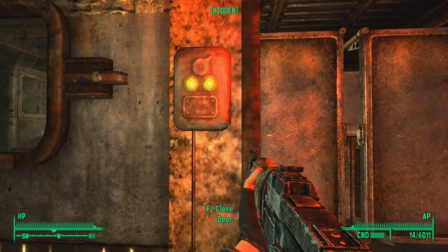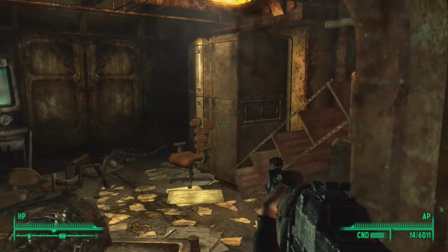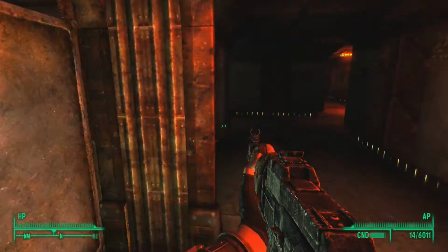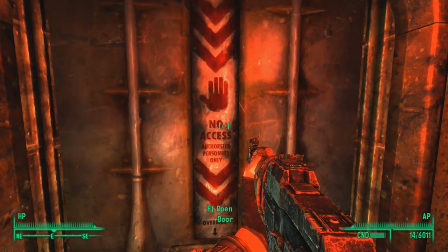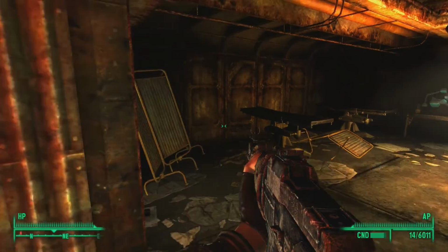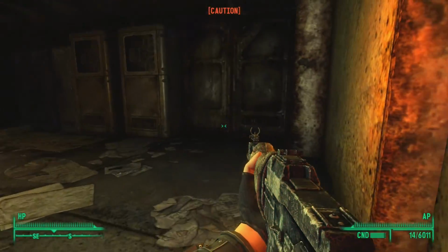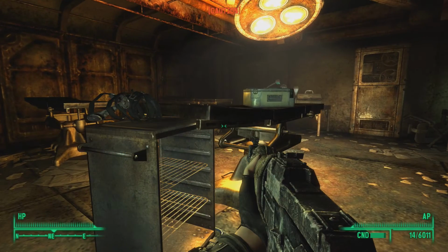Oh, looks like I won't be able to get inside this room. But it also doesn't look like there's anything too interesting in here. Is this like another chamber? Okay, no, this is just a lab. Oh, and I can see an enemy. Okay, let's be careful just in case it's another super mutant that will ambush at some point.